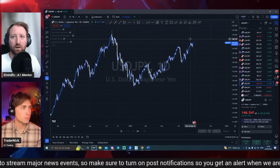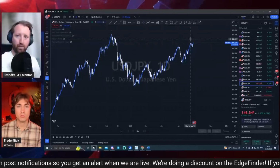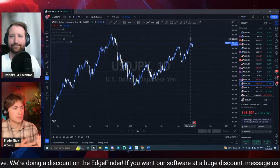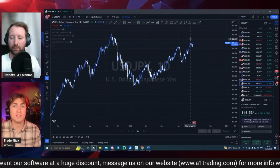That's a good point though too, because again, the US and Japan, both really major economies, and the central bank, for people who are newer, perhaps they are not familiar with that concept, the Bank of Japan, they watch this currency exchange, as Eivind is pointing out, so importantly because, of course, so much global trade happens between these two currencies, right?